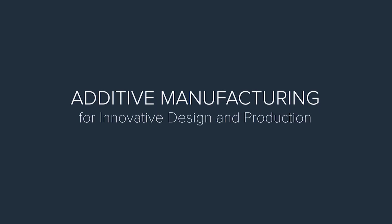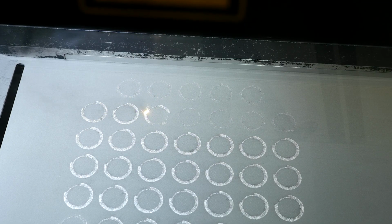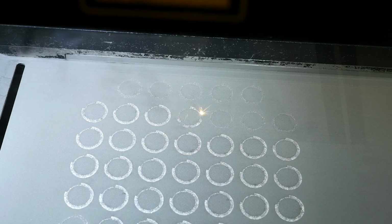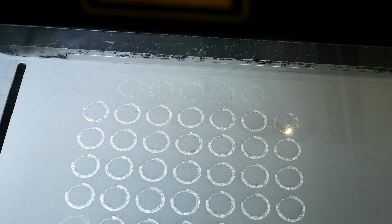Let's learn about powderbed fusion, a wide category of additive manufacturing processes whereby parts are built by scanning of a focused energy source over a bed of powder feedstock. The scanning of the energy source, which is typically fairly high power, causes the powder to fuse by sintering or melting, and therefore by the scanning of the source and the precession of layers, builds your three-dimensional part.